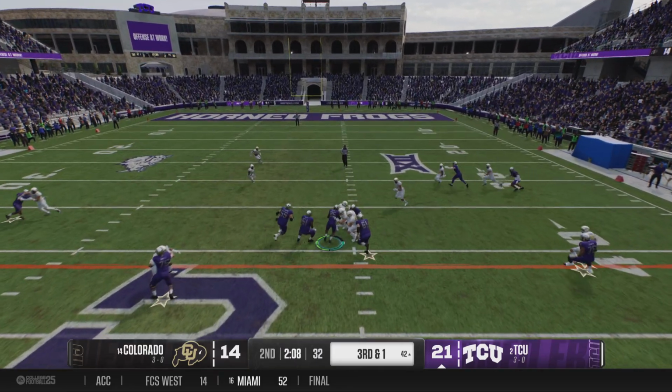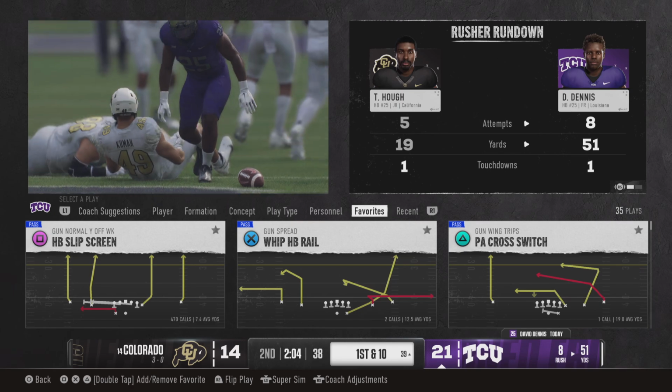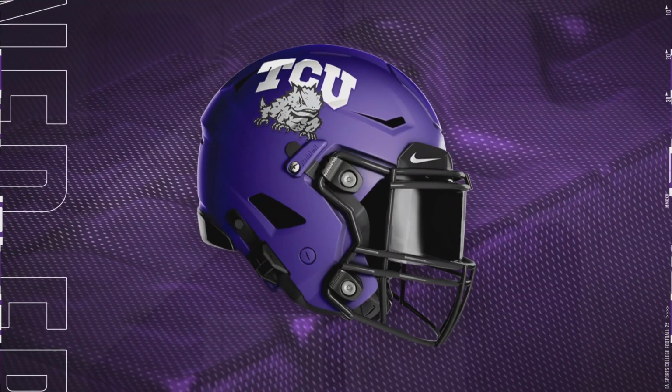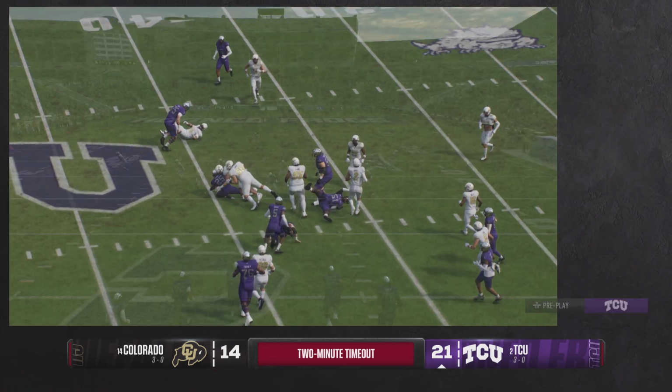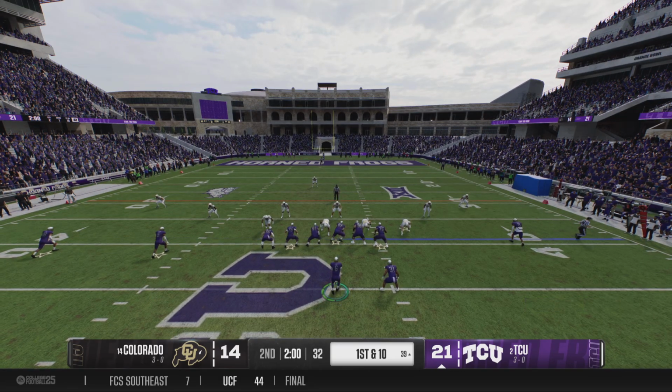To the ground to try to move the chains. They've got it inside the 40 at the 39 as they pick up the first down. This is an offense that leads the nation in first downs because there's so many different ways they can attack you. They're versatile. They could throw it. They could run it. They've got so much balance, and that's what makes them so hard to stop.